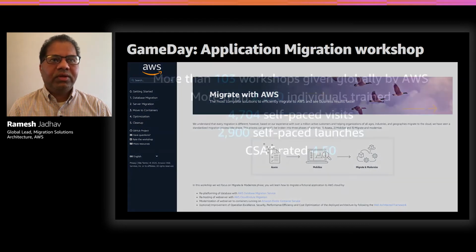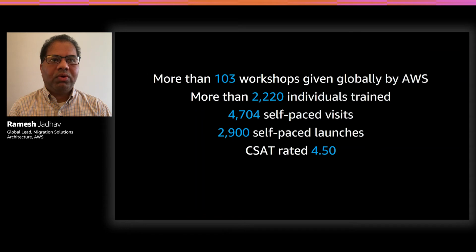As of this month, AWS delivered over 100 Game Days globally, trained over 2,200 attendees in these AWS events, over 4,700 self-paced visits, over 2,900 self-paced launches with average 4.5 CSAT.